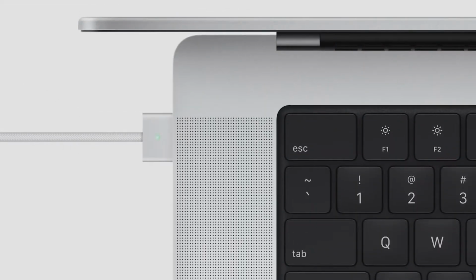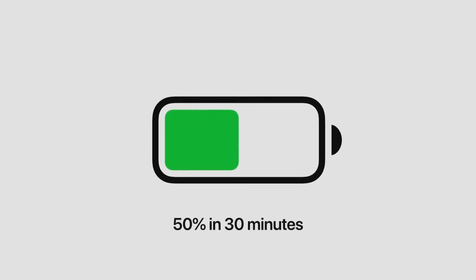MagSafe charging is also back. I always liked this method of charging. As someone who lost a PC laptop to someone tripping over the charging cable, I think MagSafe is the perfect solution to that problem. And I'm glad it's back, and better than before, since it now offers fast charging. 50% battery life in just 30 minutes.